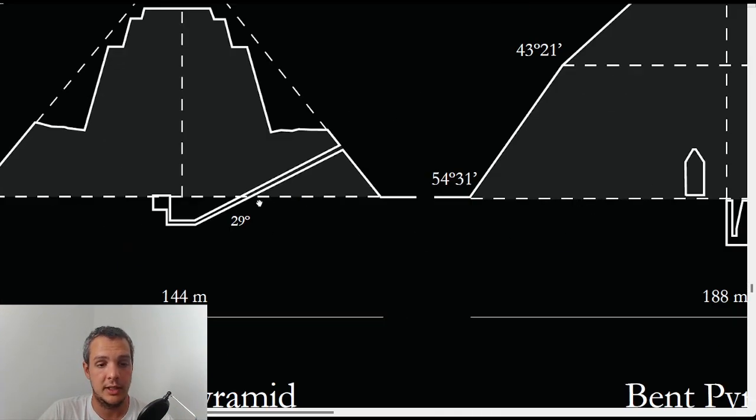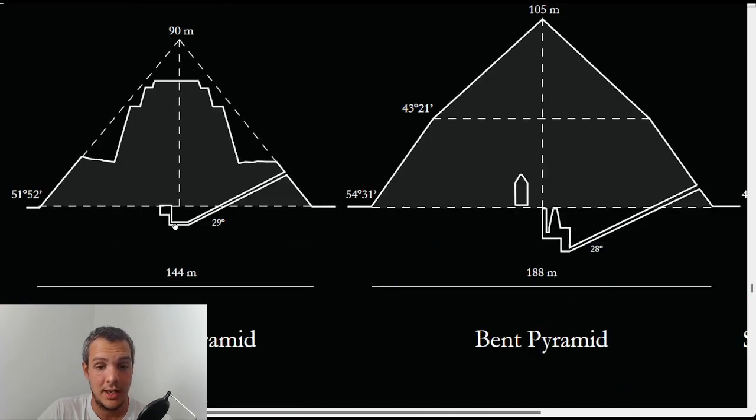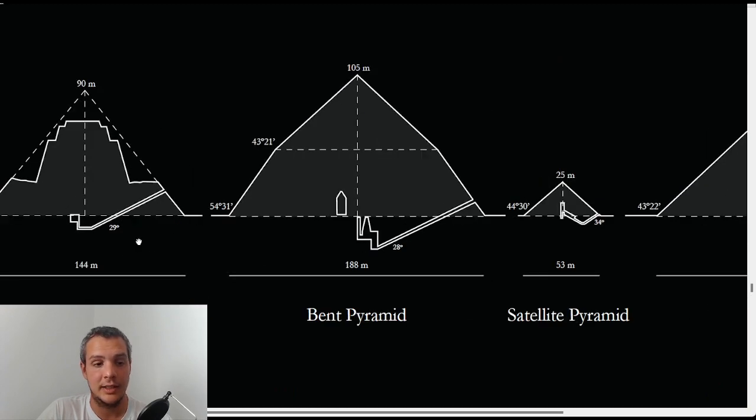So as you can see here, we have a descending corridor. We never saw this before. This is the first time we see something like that. And then we have chambers inside with portcullises and tunnels. And this is the Meidum pyramid.